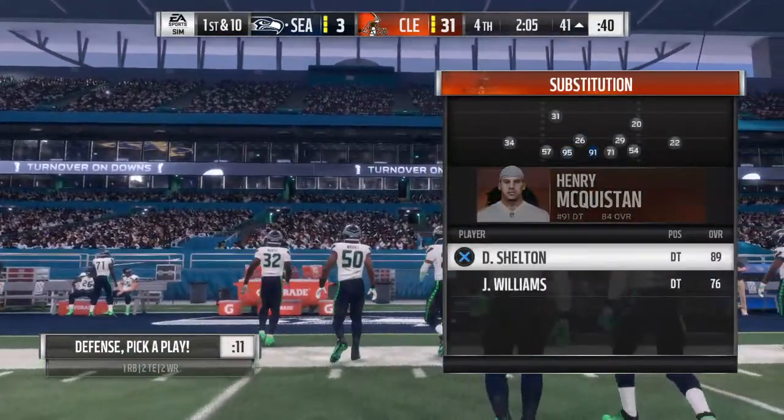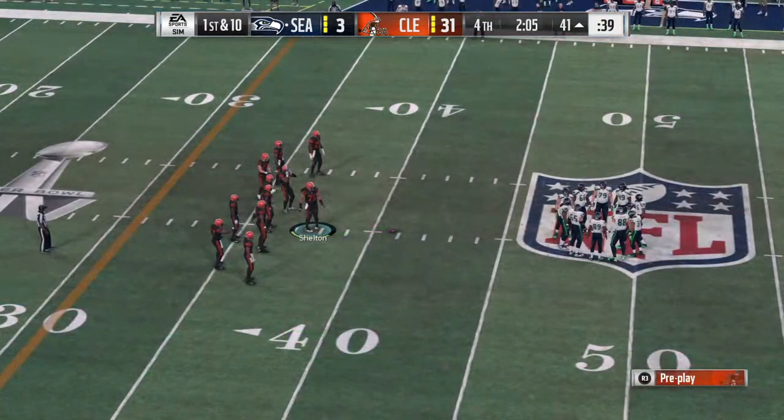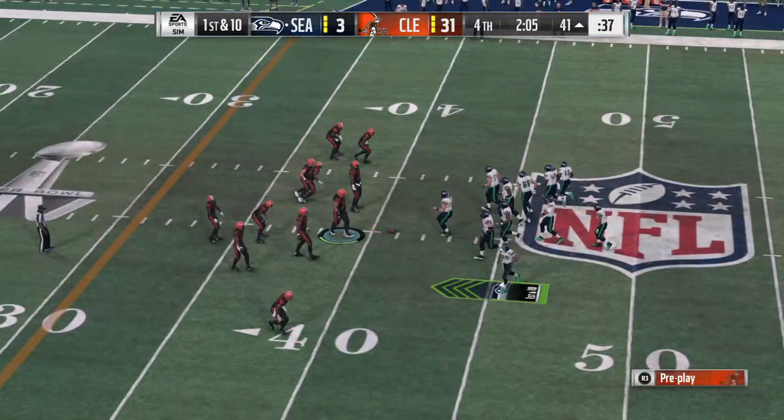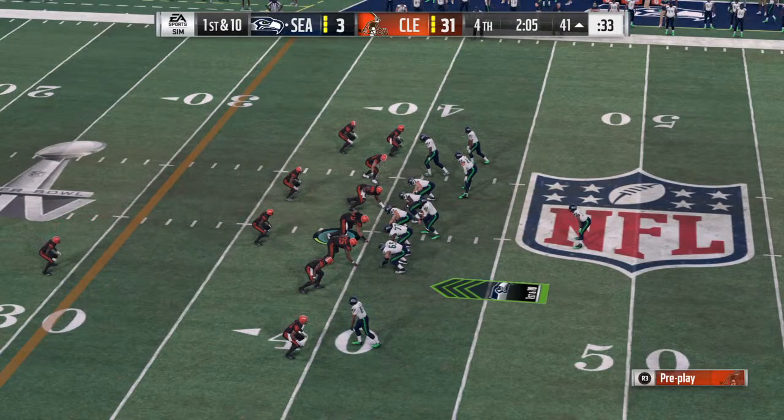And the Seahawks, they'll get the football back in outstanding field position. And this will probably be the last play they can squeeze in here before the 2-minute warning. Defense always has to be careful in this situation. A lot of teams like to take a shot.